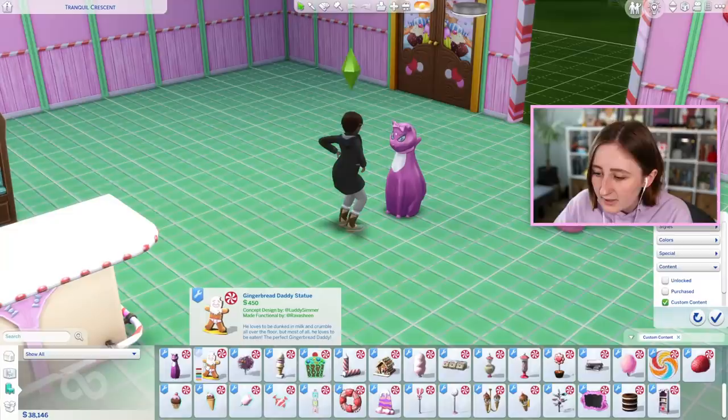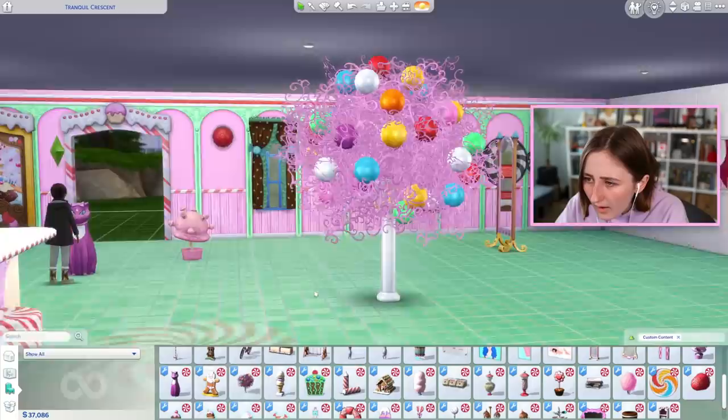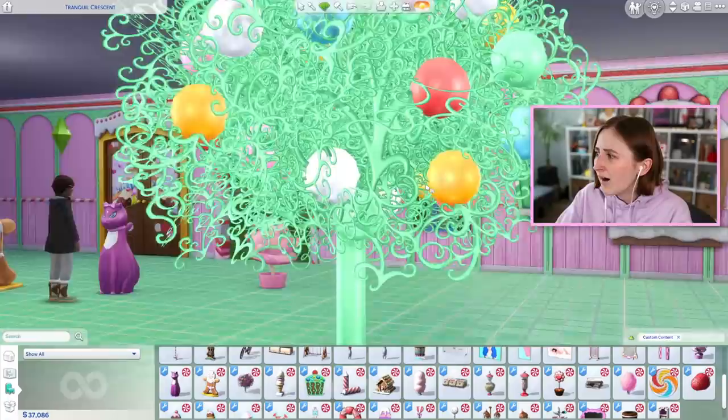That is so cool. Gingerbread daddy statue. You're telling me that's functional too? I can talk to it as well. Oh my God. I won't lie. I'm kind of scared of him. I really am. Oh, wow. Wow, okay. How much detail went into this? Are you kidding me? How long did it take to make that? I'm really impressed by that.